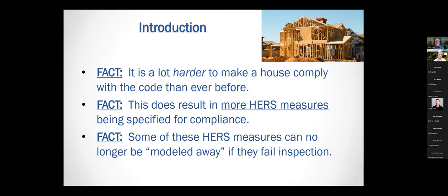The good news is that we've been doing QII for a while, and most HERS raters have gotten good at it. They understand the importance of communication and coordination. And insulating companies have gotten somewhat used to it. There's very few insulation companies out there that have not had to deal with it at some point. And so it's not as new as it used to be.